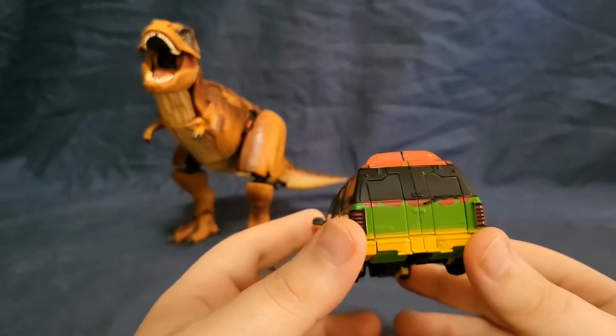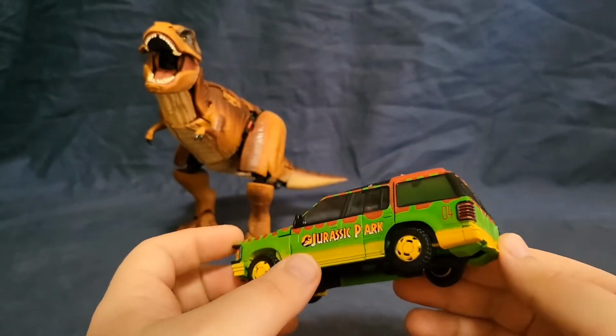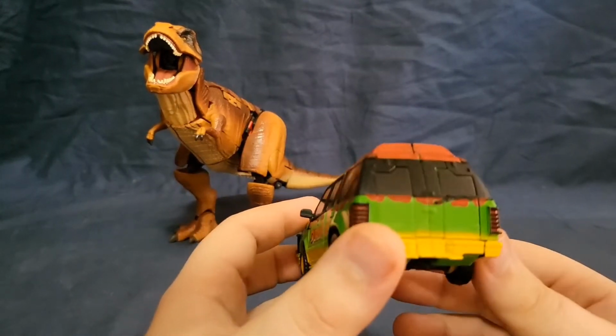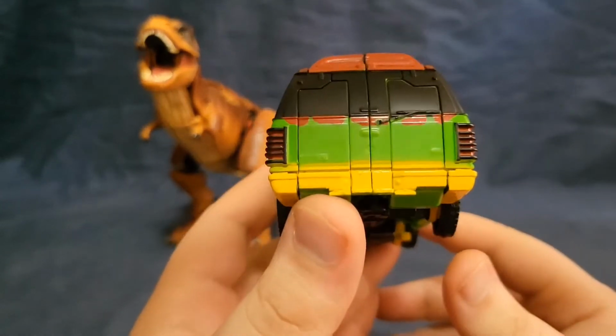I would say paint the windows, because one, it's going to be less paint than painting whole panels, and two, then you can actually mold all the panels in the same color. But that's just me. You might like your clear windows, and that is fine. Your opinion is valid, and I'm not dogging it at all.